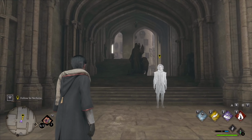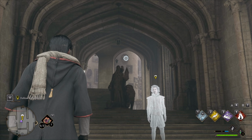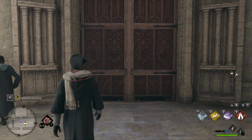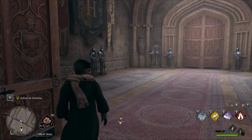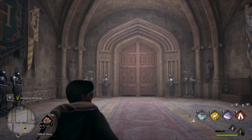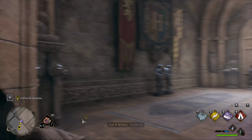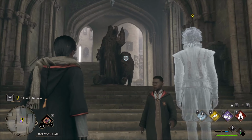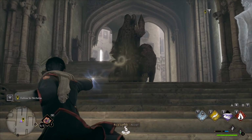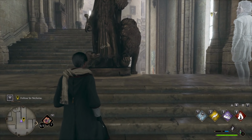So this is the place I wanted to visit. That's the moving staircase, I think, and this must be the main hall. Nope. Okay, let's go. Accio. Revelio.